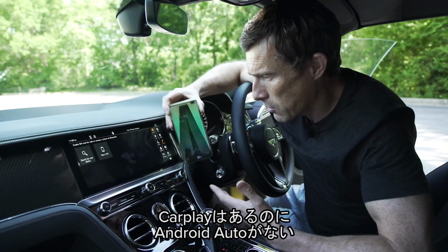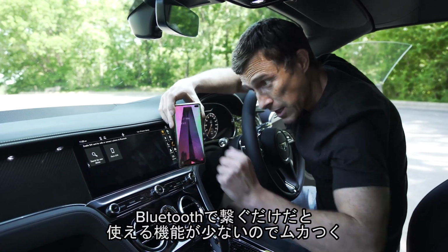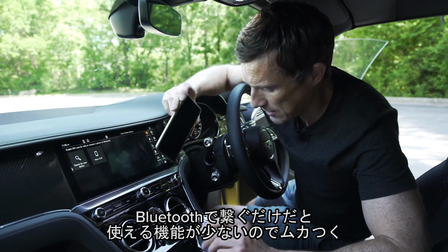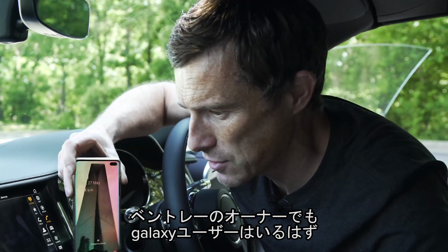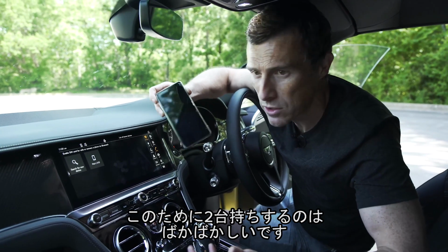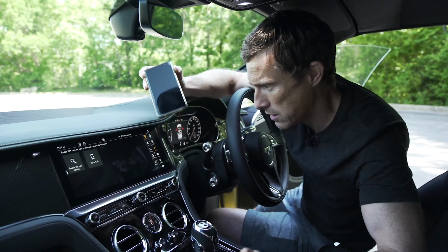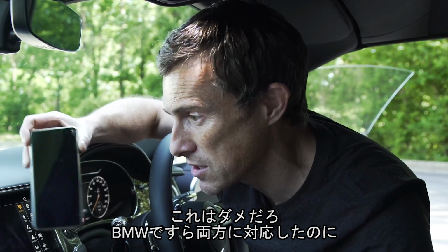This car has Apple CarPlay with its infotainment system, but there is no Android Auto, so I had to connect my Samsung Galaxy S10 via just normal Bluetooth, and I didn't have full functionality, which is annoying. Now I know that Bentley owners can afford to have both kinds of phones, but really do they want to carry around 2 phones? They might want something like a Samsung Galaxy Note, just not an Apple product, and they can't. It's a load of bollocks, really. I mean, not even BMW is pulling this nonsense anymore.